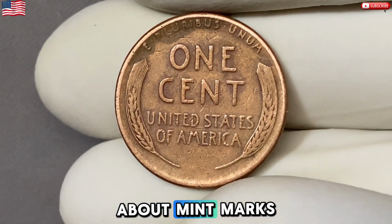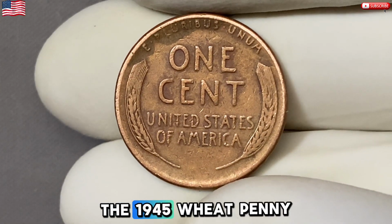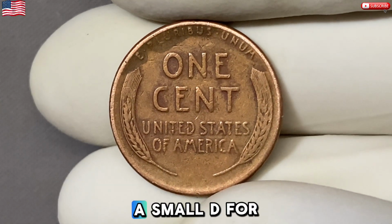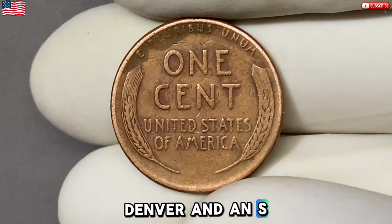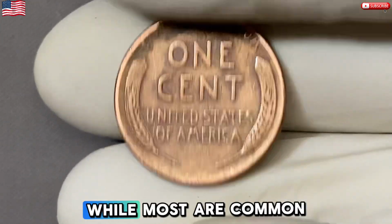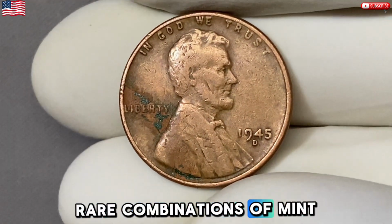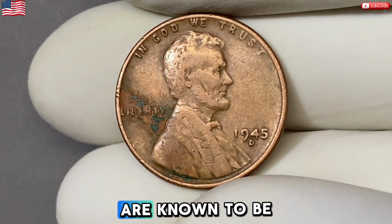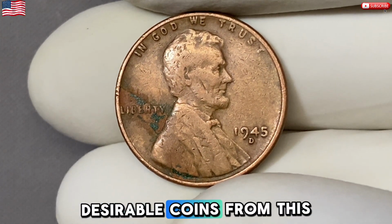Let's not forget about mint marks. The 1945 wheat penny came from three mints: no mint mark for Philadelphia, a small D for Denver, and an S for San Francisco. While most are common, rare combinations of mint marks and error types, especially from the San Francisco Mint, are known to be some of the most desirable coins from this era.